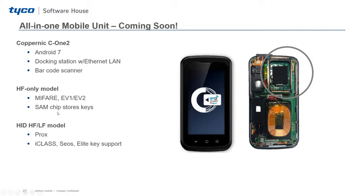We have 2 models coming out based on read head. One is mainly for the MIFARE EV1, EV2 types of cards. And the second will have the HID read head in there for the Prox and the iCLASS types of cards. So, a little sneak peek here. Again, in the next 2 months, I'm hoping even sooner, you should be seeing that getting launched.